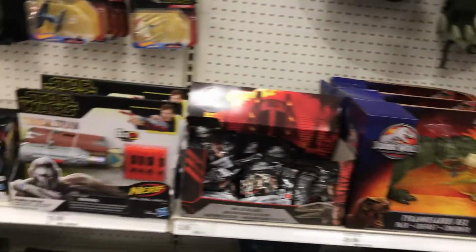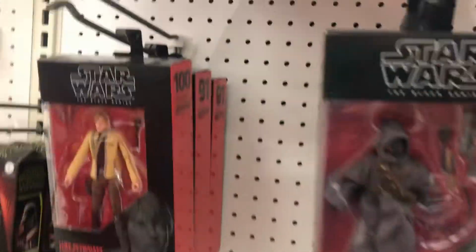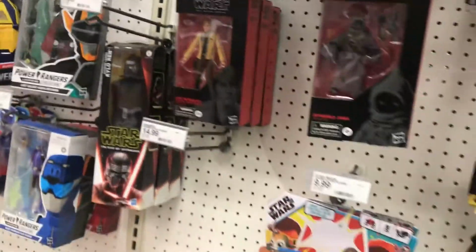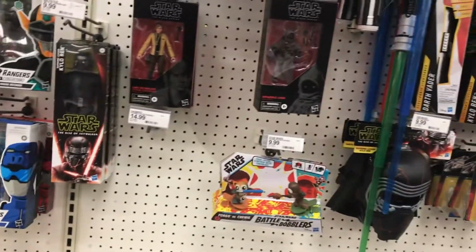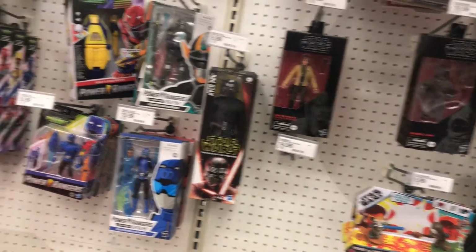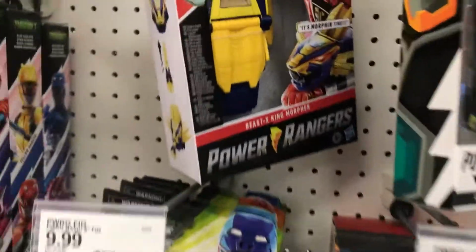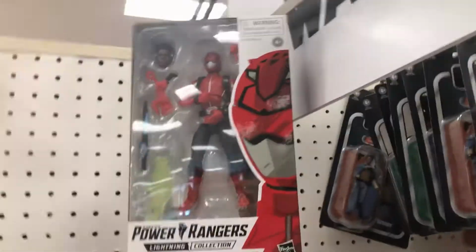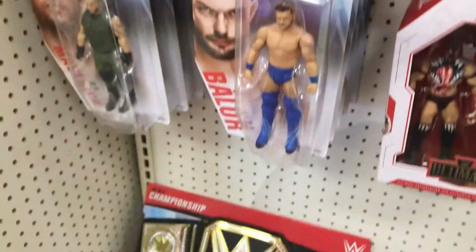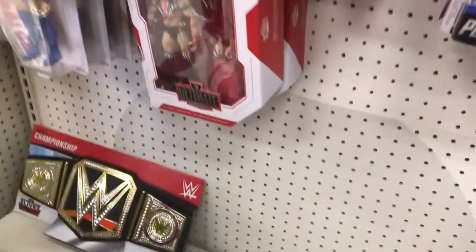Jurassic Park, Star Wars. Looks like nothing new when it comes to Black Series figures. Although I'm not really looking for a lot of them. I am looking for the Cara Dune figure, which has been sold out, even on Hasbro Pulse. Let's see. Nothing new in the Lightning Collection. Desolate wasteland of older Elite figures.